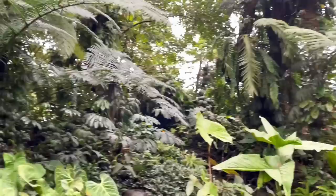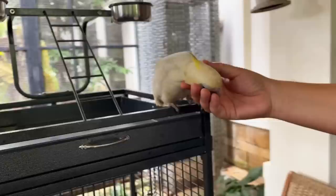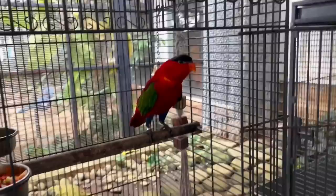Hello. Oh, your camera. Oh, they're approaching you. Oh, it's not even tied. No, it's free. I never tie my birds. Wow, and this aviary is also open. Look, the door is open. So they are freely going up and down, whatever they want. And they know to come back here.